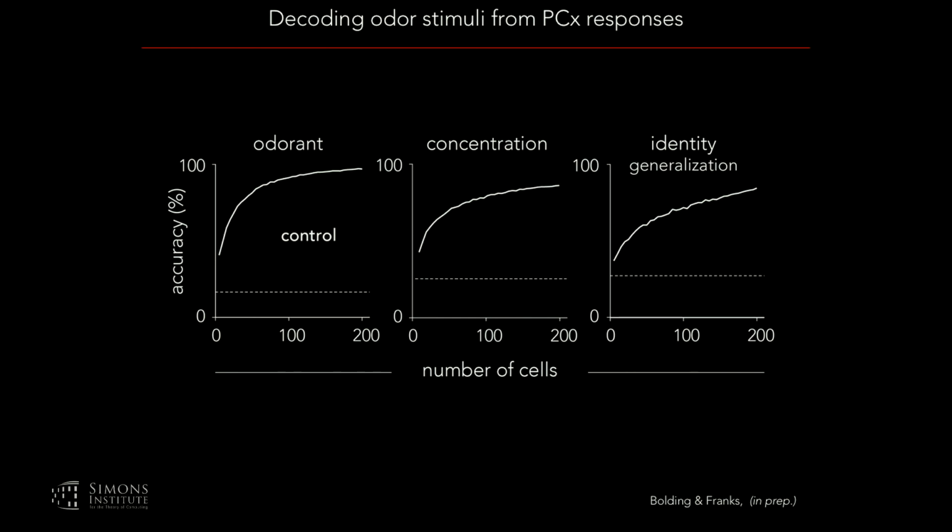And what we can see is that in the control case, the decoder does relatively well. However, in the tetanus case, we see effects that are rather interesting. There's a small decrease in the ability to classify the different odorants, which would be sort of consistent with the idea that this recurrent circuitry helps with pattern separation or decorrelation of these overlapping inputs. There's no real effect on concentration decoding, which makes sense given that these recurrent circuits are helping to normalize the response. But there's a pronounced loss in the ability to generalize for odorant identity across concentration.